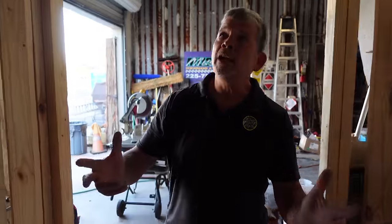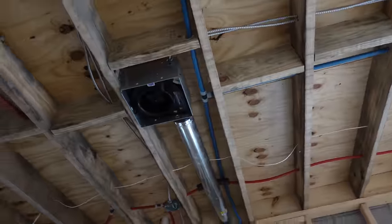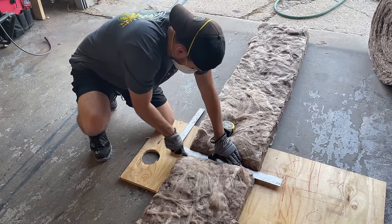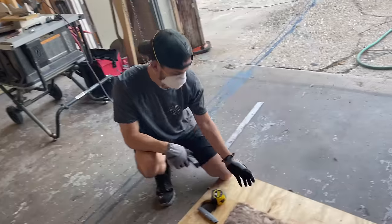But now it's time to start the night shift. We've already taken down all our halo lights and the grill for our fan. So it's time to start putting up the insulation. We picked up some masks and some gloves. Let's get to work. Put a lid on this thing. Is that the long one or short one? That's 55. Okay. All right, cool.